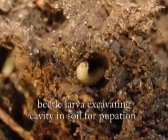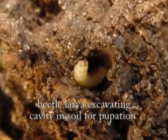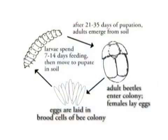Once the beetle larvae are in the ground, they will excavate small cavities where they turn into pupa. Typically, they'll stay in the ground from 21 to 35 days, all of this depending on the temperature or the moisture of the ground. Once they finish pupating, the beetle adults will come out of the ground and begin to look for another colony, as we've described already.